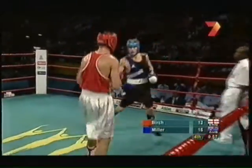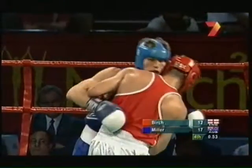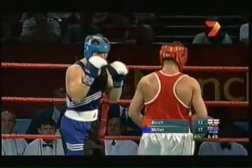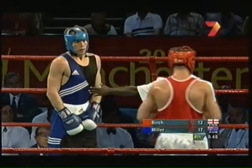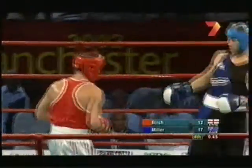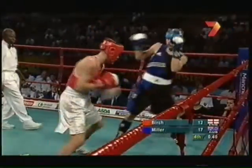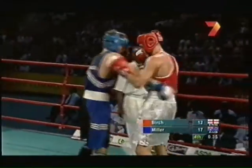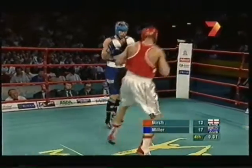A good right hand from Miller. Surprised the judges didn't score that. Perhaps they felt that it wasn't with the knuckle part of the glove. They scored that left, though. And a 5-point gap. You've got to think it'll be enough. It's already been a good career for Paul Miller. But will this be its defining moment?